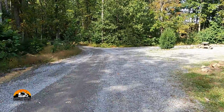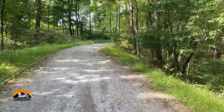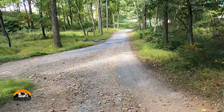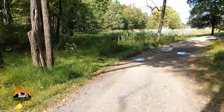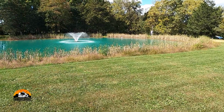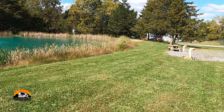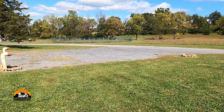So now we're down at the bottom of B section, and we're going to go down the little trail and show you the pond. Fishing is permitted. It is catch and release, and they have a picnic table over here, so you could bring a snack or a meal and hang out, fish, and enjoy yourself. This pond is catch and release, so whatever you catch, you have to release.